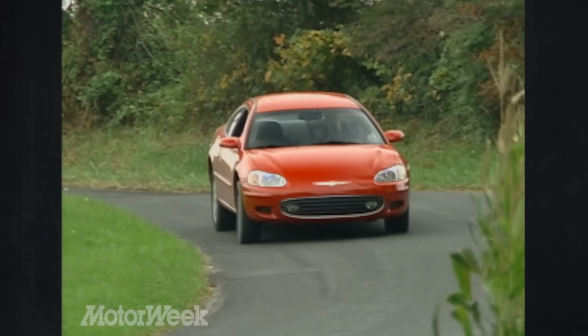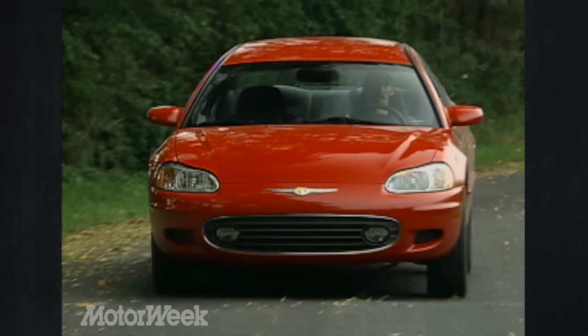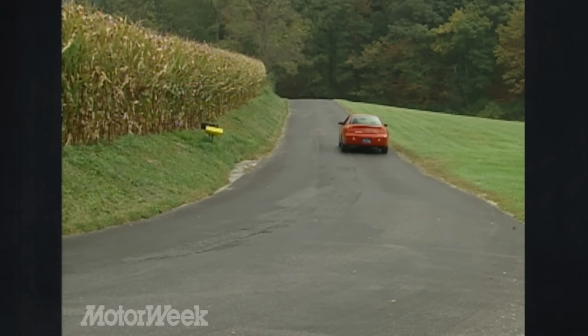And if the Chrysler Sebring Coupe is a result of a little genetic engineering, then we say bring it on. Although we're still not quite so sure about that corn.